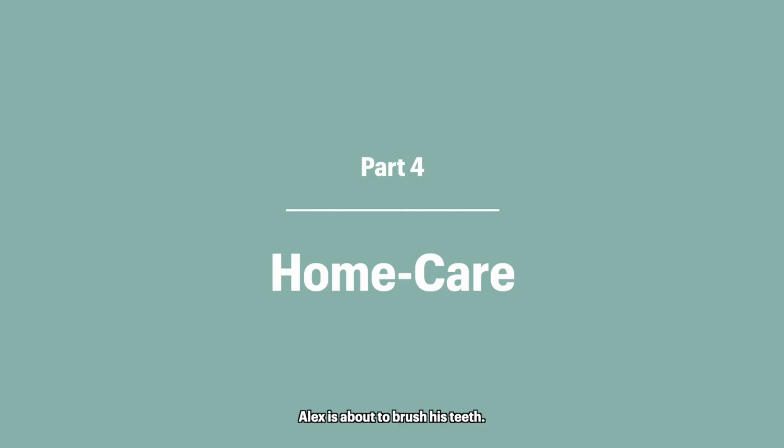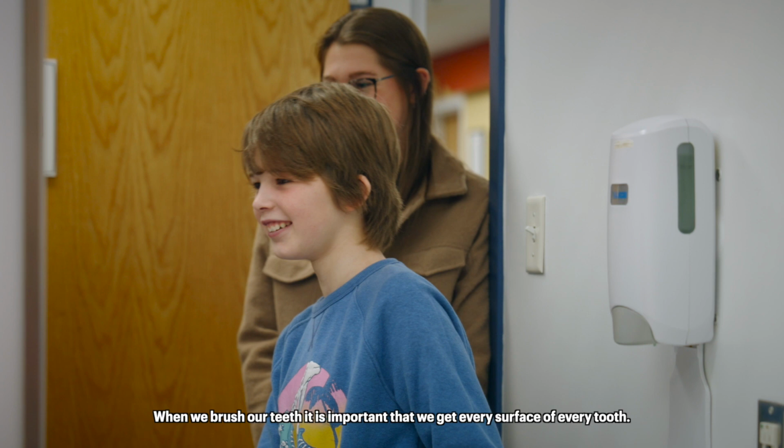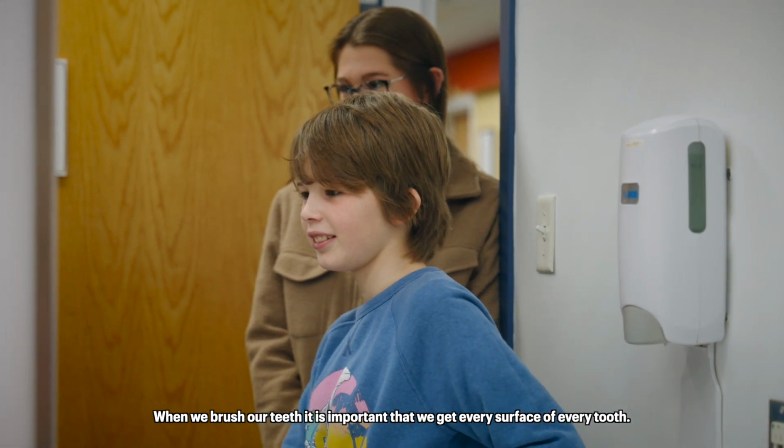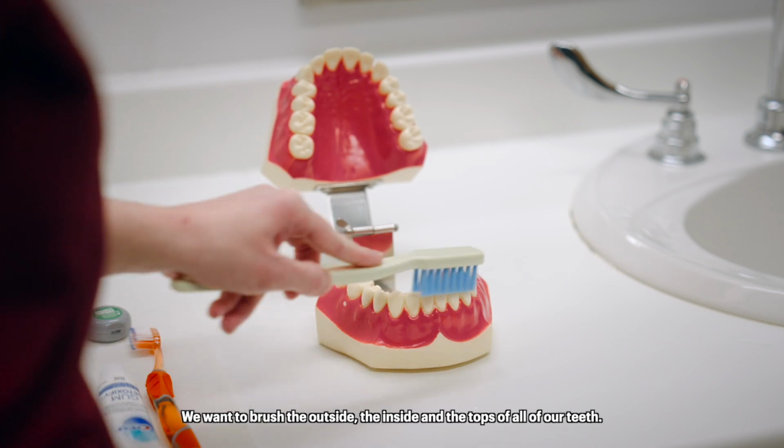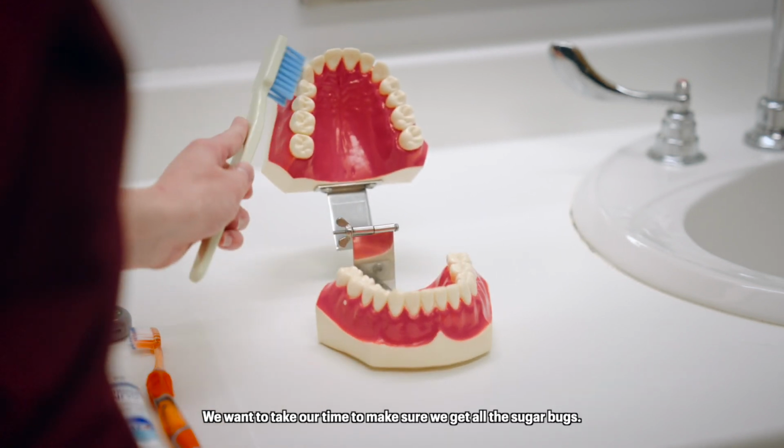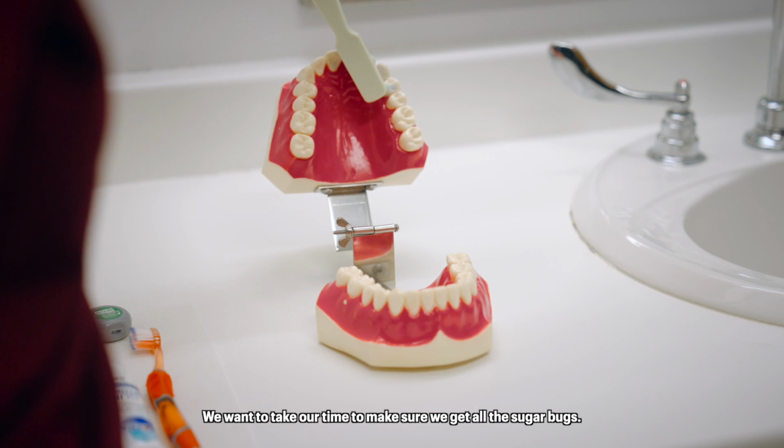Hooray! Alex is about to brush his teeth. He brushes them at least once in the morning and once at night. When we brush our teeth, it is important that we get every surface of every tooth. We want to brush the outside, the inside, and the tops of all of our teeth. We want to take our time to make sure we get all the sugar bugs.